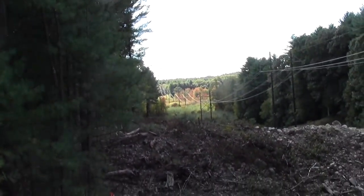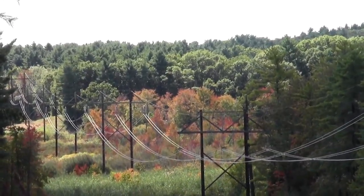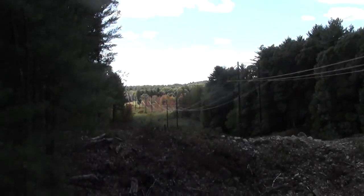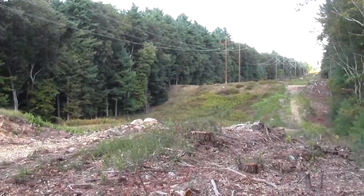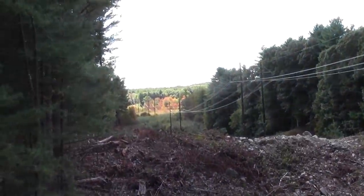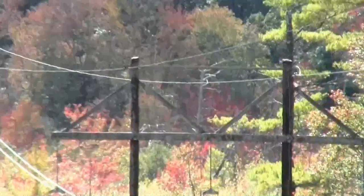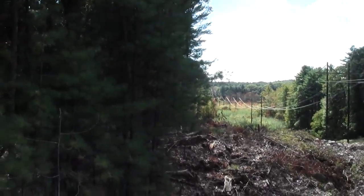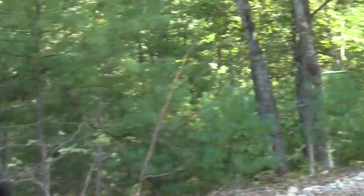Look at the color down there. I've noticed this. The color seems to be starting in the lowlands and working its way. Probably it's cooler there at night. More likely a frost formation. Autumn gorgeousness. Off in the distance and right here before us.